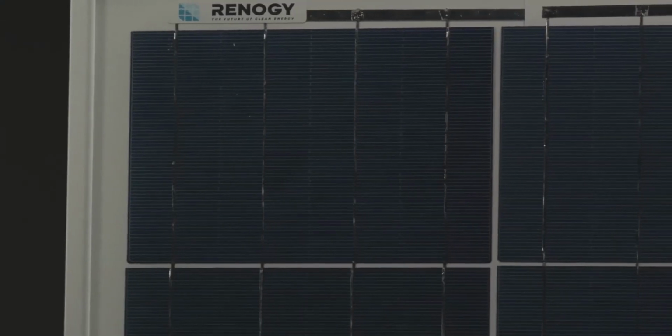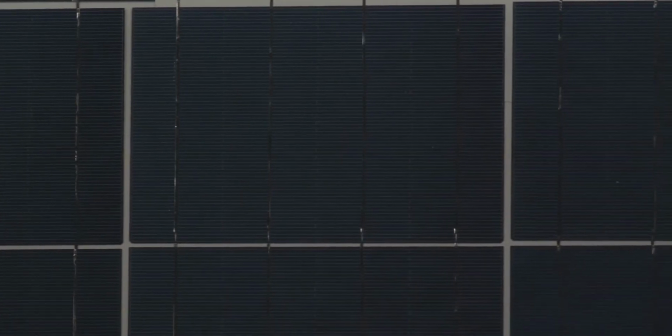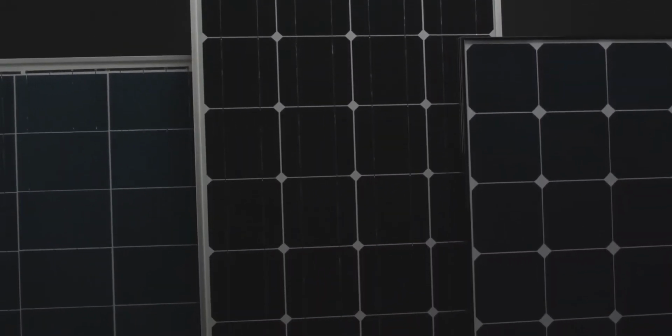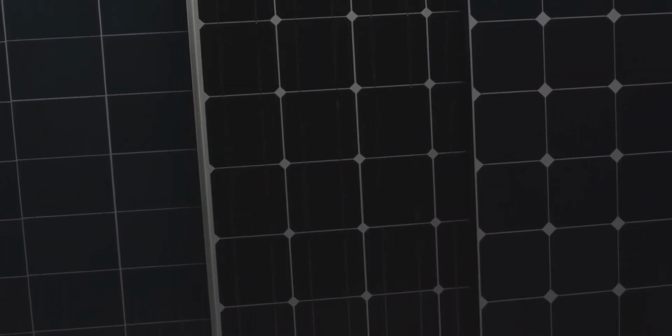Our Renogy 100 watt polycrystalline panels integrate polycrystalline cells with efficiencies ranging from 14% to 17% depending on the model. They are typically a little bigger than the monocrystalline counterparts. However, they still deliver their rated specification. Polycrystalline panels are preferred if users are more cost-driven and have the space to install these slightly bigger panels.